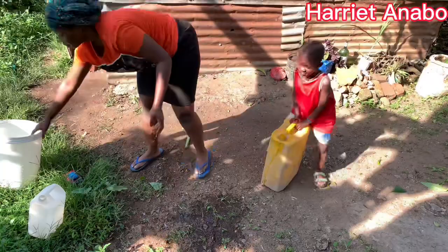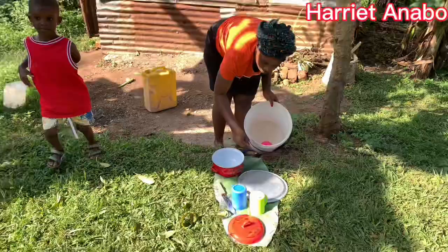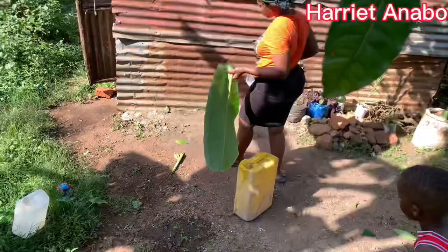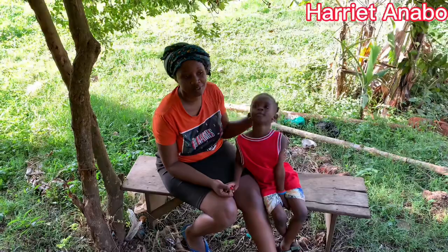So after putting the tea on the fire, I had to go ahead and wash my hands so that I can collect all the dishes that I had washed earlier. By the time I was collecting the dishes, the tea was also getting ready. So I had to get the dishes before I serve the tea for the kids to take. So, you guys, I think that's it. And right now, our tea is ready. So I want to go and eat with my nephew because he's very hungry and I'm also hungry as well.